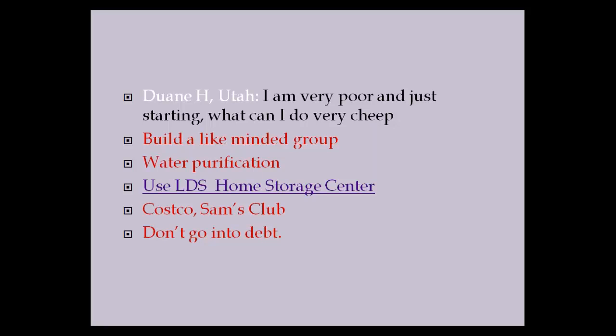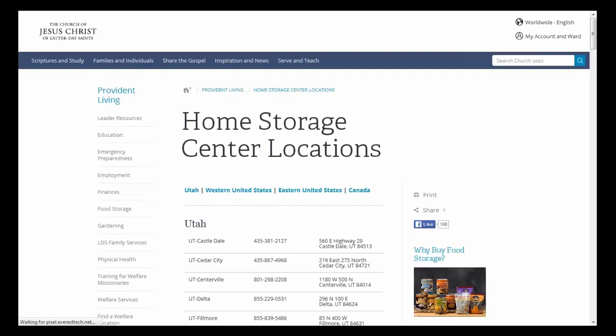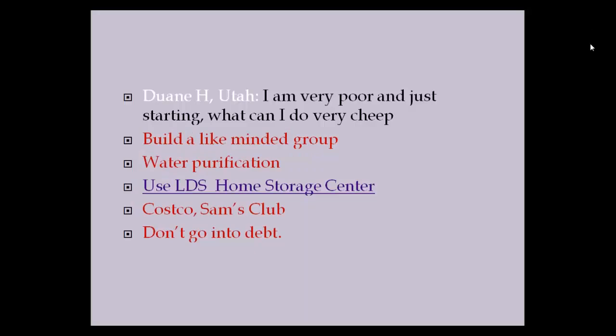I also recommend that you check out where to buy food. The least expensive way to buy food storage is to go to the LDS Church, the Church of Jesus Christ of Latter-day Saints, home storage centers. They have food storage pre-packaged, in cases, in bags, already ready for storage. It's hard to beat the prices. They're not trying to be competitive. They're just doing things at cost. Just do a search for LDS Home Storage Center on the internet, and they'll give you locations throughout the United States and throughout the world.